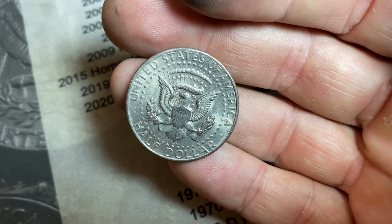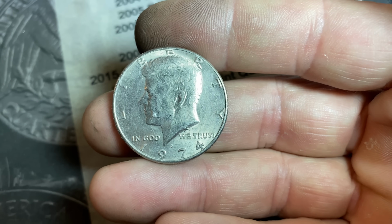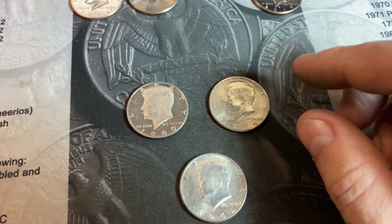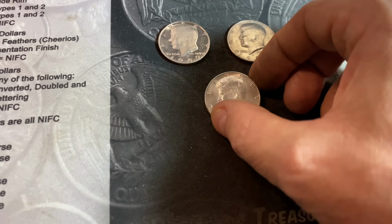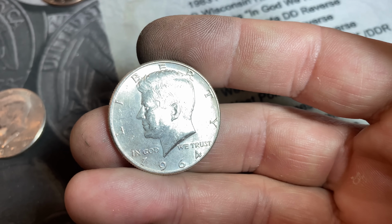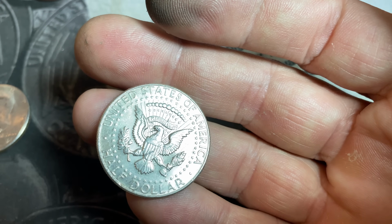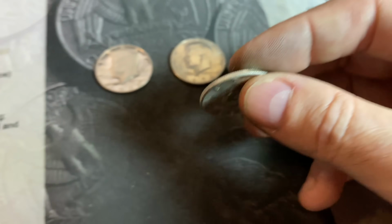I'll have a few rolls of these actually, and I'm still waiting to find that one that I want to submit, but so far, no good on getting any for me personally to submit, although we found nice ones during the streams. The find of the hunt and the surprise of the hunt, a 90% silver Kennedy half dollar from 1964 and a Philly. It does have a nice scratch on the back, but it doesn't matter. It's silver and it's great to see.